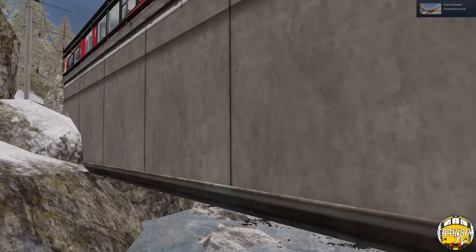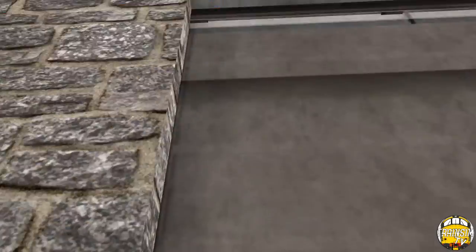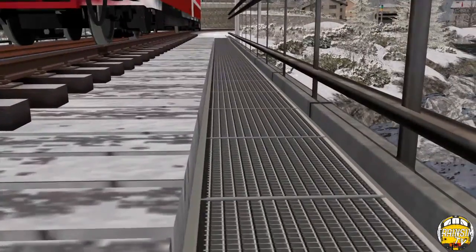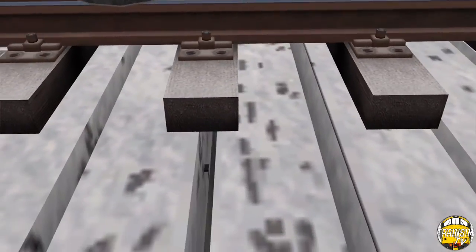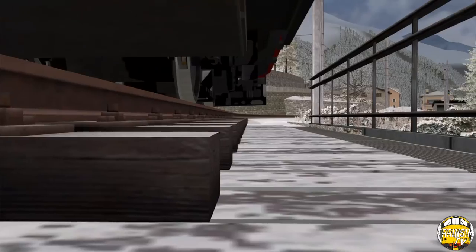If you look under the bridge here, it's all separate slats of wood. So you can actually see the train underneath, and you can see the rails running over. And again on the top as well, you see the detail on top of there. It's got the wire mesh walkway, and then of course the wooden slats, then with the sleepers on top. The track's quite nice in this as well.